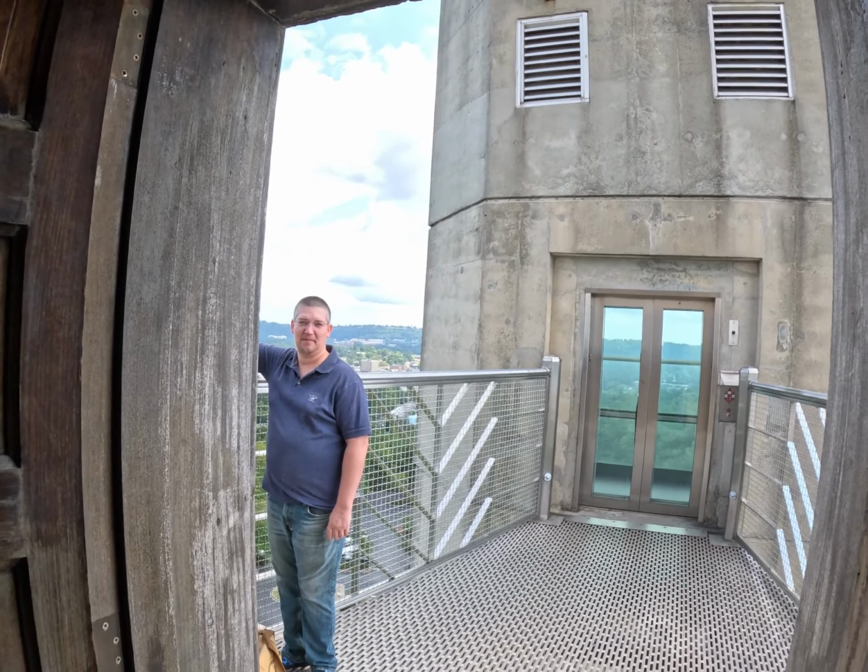My buddy who's terrified of heights, as you will see, took the elevator and was clinging for dear life when I get to the top. So why don't we check that out and check out this incredible view.